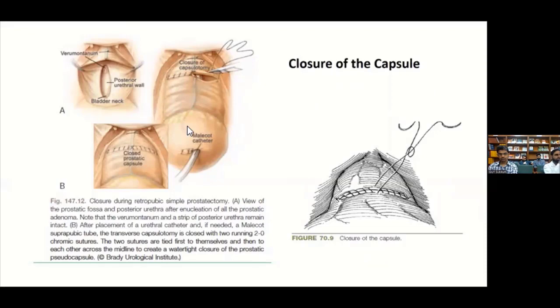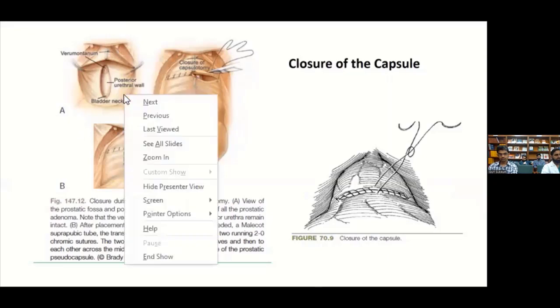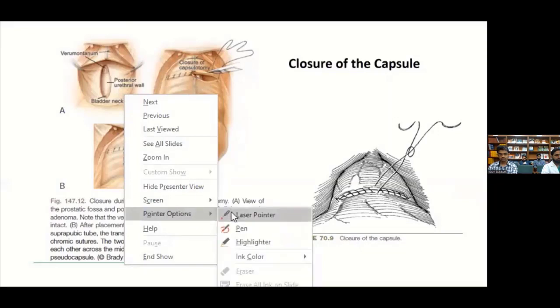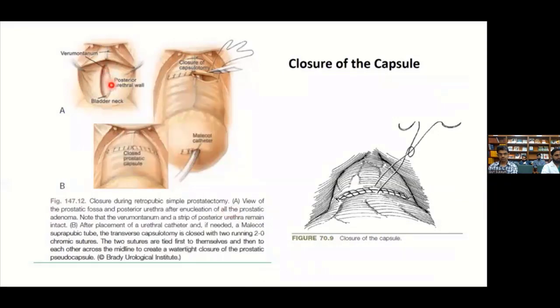Then closure of the capsule is the next step. Before closure, we will inspect that proper hemostasis is there, and the verumontanum and posterior urethral wall can be seen. The verumontanum, posterior urethral wall, and bladder neck can be easily seen, and this confirms we are on the safe side.